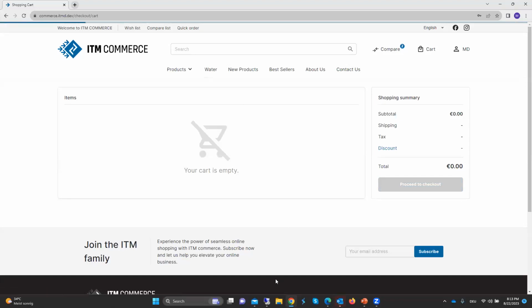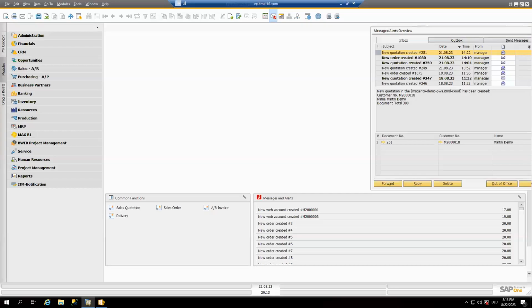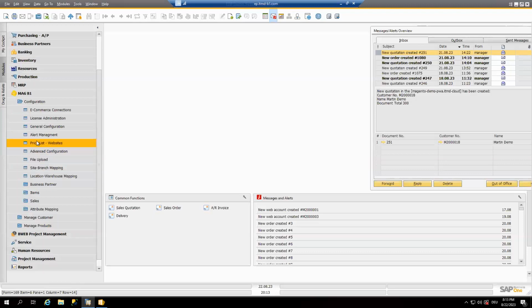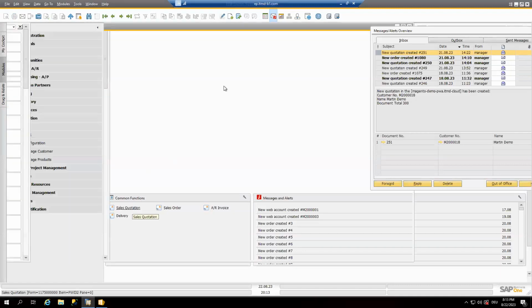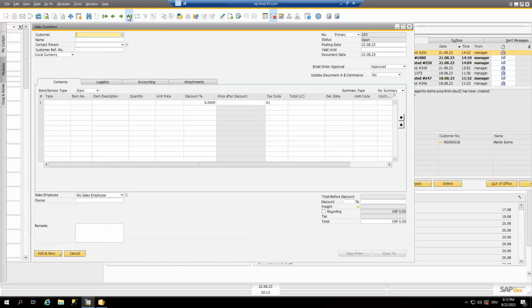Let's move to SAP Business One. So here in SAP Business One, we have the MAGB1 add-on. It is here. From here, you can do most of the configurations. You can manage customers' products on the e-commerce. Under configuration, you have different features and options to go through. We have created a quotation. Let's go to our sales quotations and get the last one.